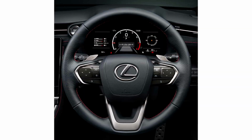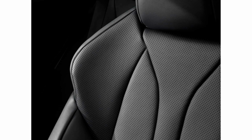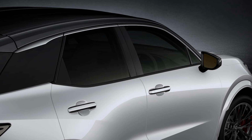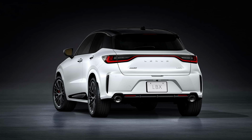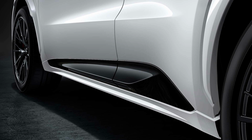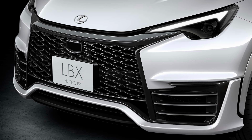The LBX Morizo RR's interior features a stick shift and front seats that embrace the body. Lexus demands 6,500,000 yen, about $41,600, irrespective of the transmission selection. For 7,200,000 yen, $46,000, there's also a bespoke build version with even more customizing possibilities.